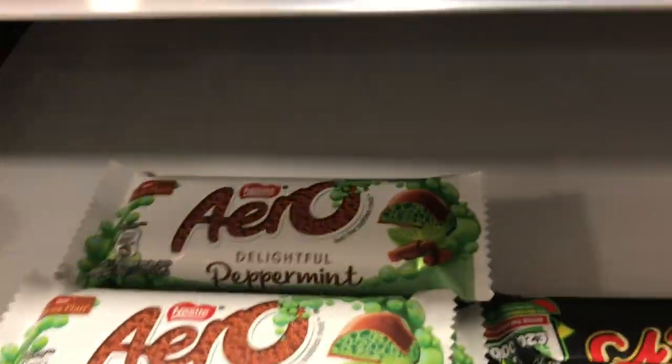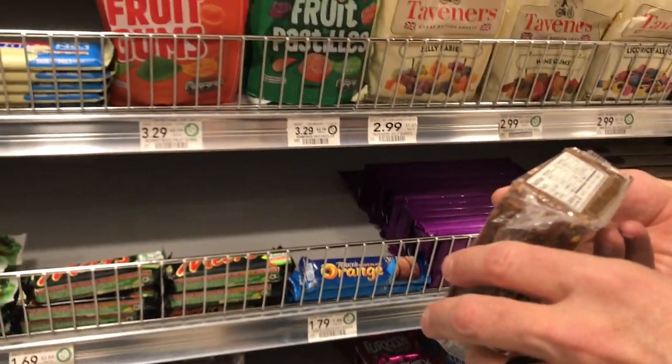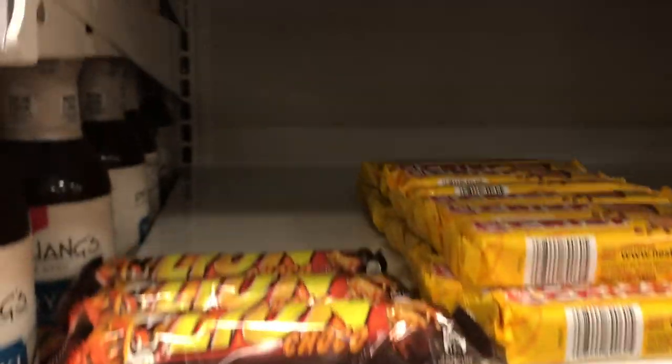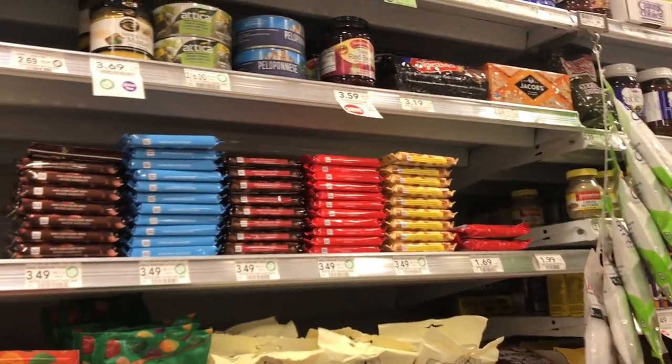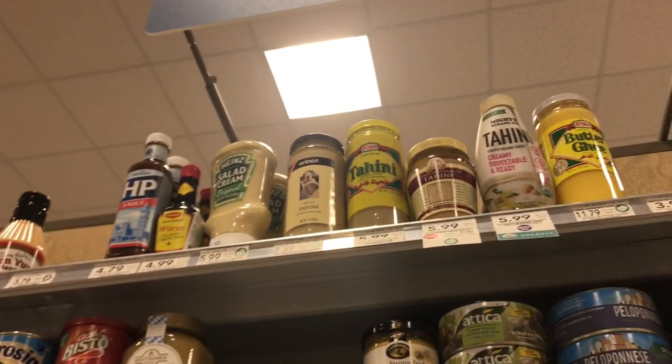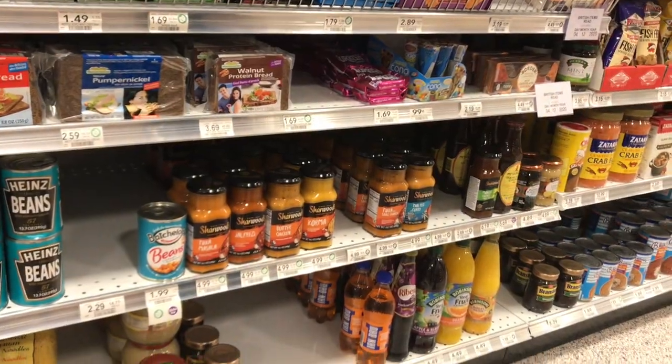We got your little Arrow, your Mars bars, walnut protein, peanut bread. What in the? 9 grams of protein per serving. This is our imports, because we're sophisticated like that. They got the tahinis. I think they got the sections overlapped, because the tahinis used to be right there with the butter ghee. Yeah, and they got them mixed up.